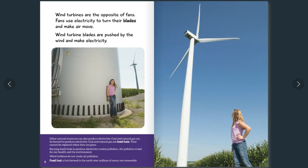Other natural resources can also produce electricity. Coal and natural gas can be burned to produce electricity. Coal and natural gas are fossil fuels. They cannot be replaced when they are gone. Burning fossil fuels to provide electricity creates pollution. Air pollution is bad for our health and the environment. Wind turbines do not create air pollution. A fossil fuel is a fuel formed in the earth over millions of years, and is not renewable.